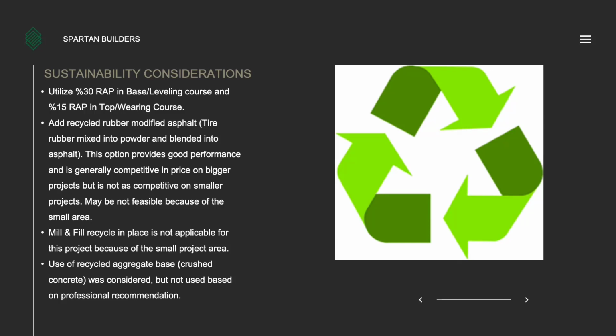Some additional considerations that will not be used for this project would be to add a rubber modified asphalt. This provides good performance on bigger projects, but is not as competitive on smaller projects. Our project is a little bit smaller in terms of area, and it wouldn't really be feasible. Mill and fill, recycle in place is also not applicable for similar reasons. And then finally, the use of a recycled aggregate base or crushed concrete was considered, but Spartan Builders has elected not to pursue this option because of a professional recommendation.